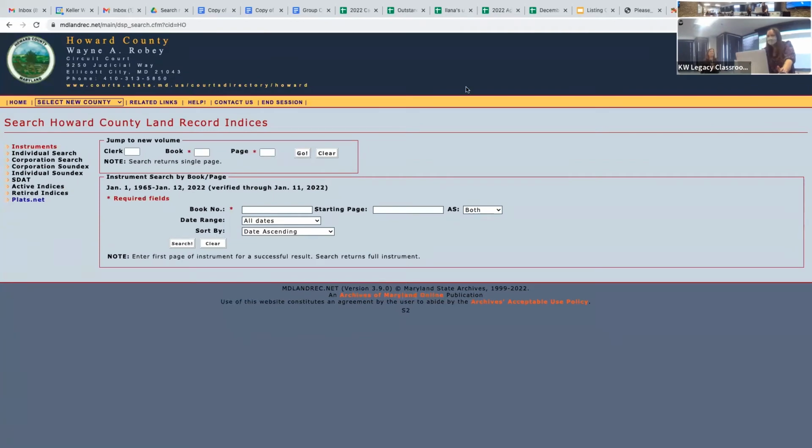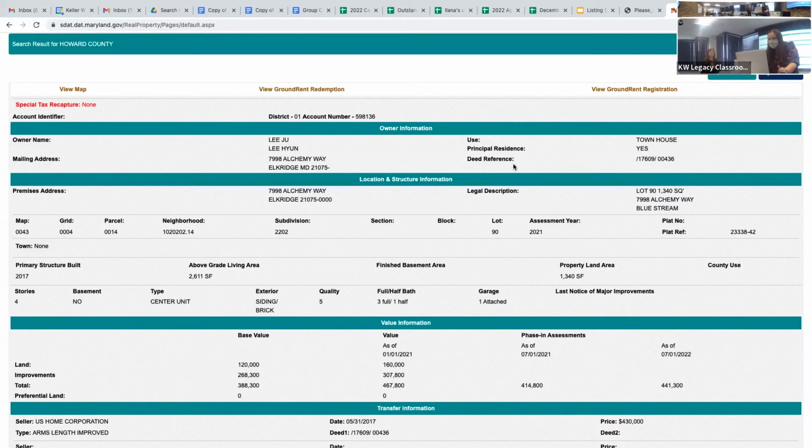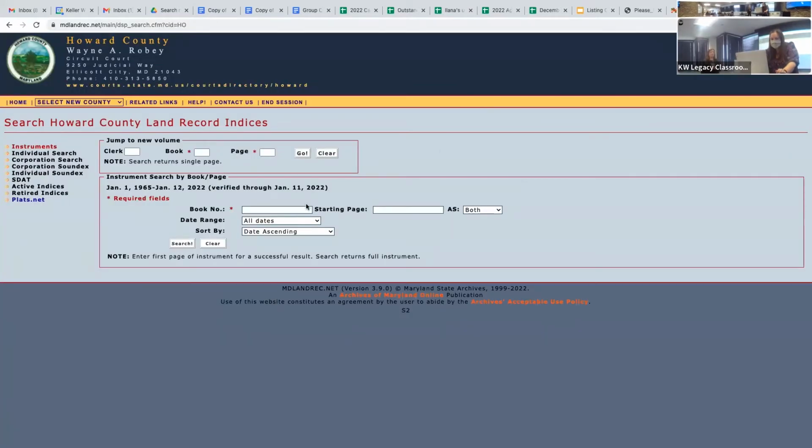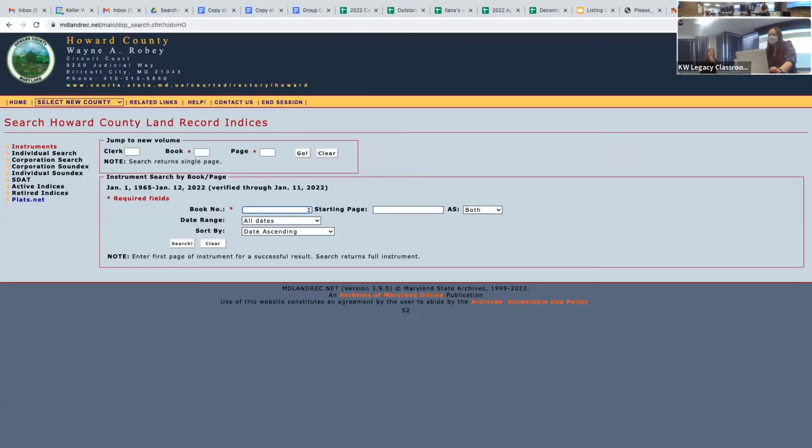Here we go. If we go back to SDAT, where Alana just was, it is right up here at the top. You can see deed reference, which gives you the book and page number right here. I forgot it was two separate things. It's 17609.